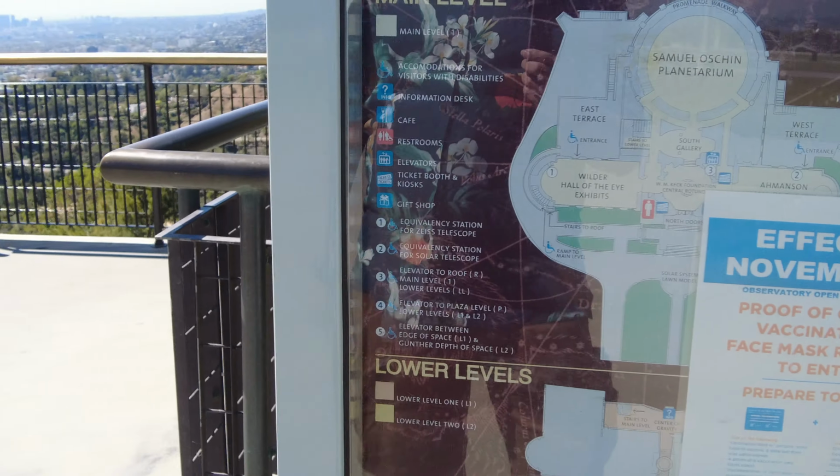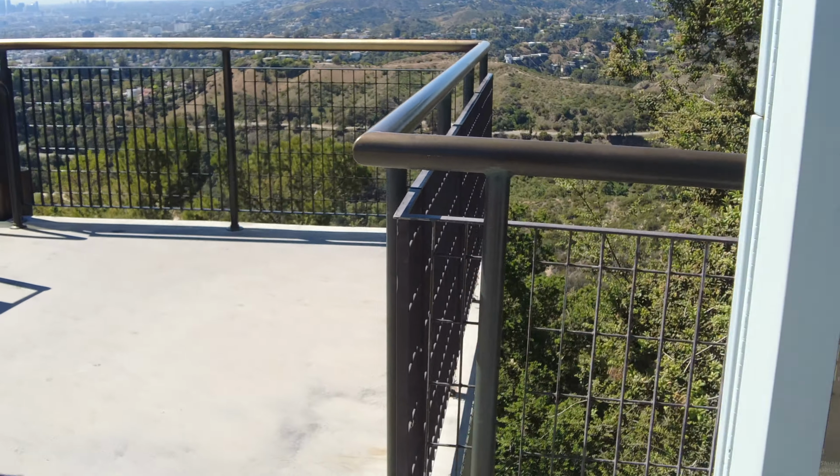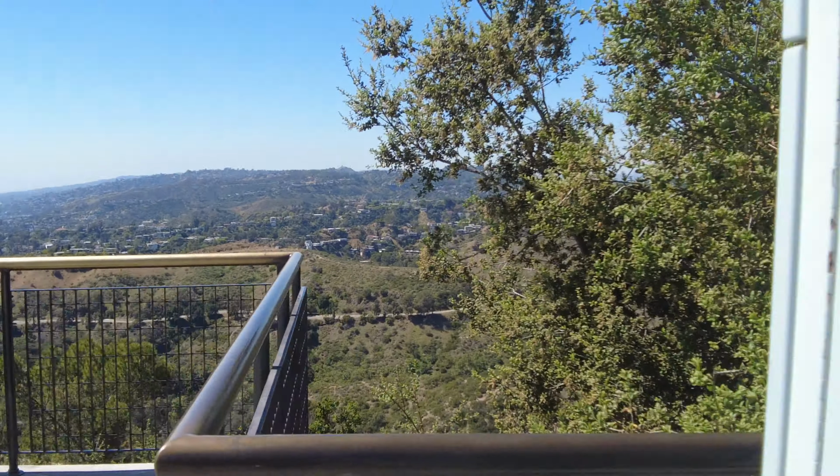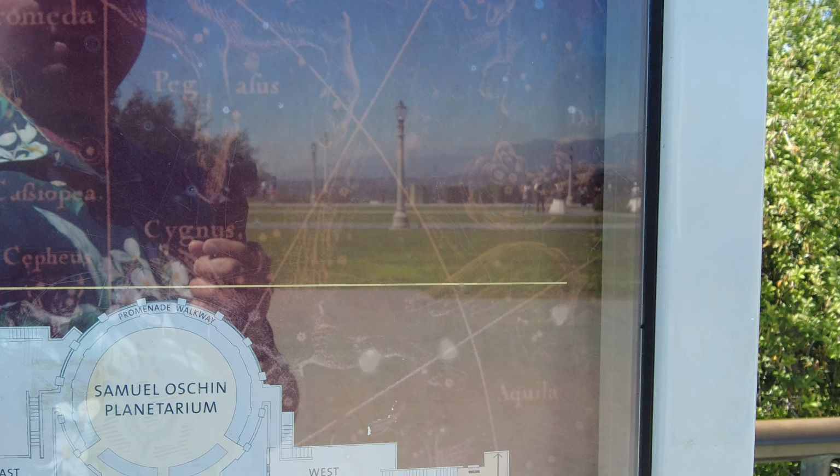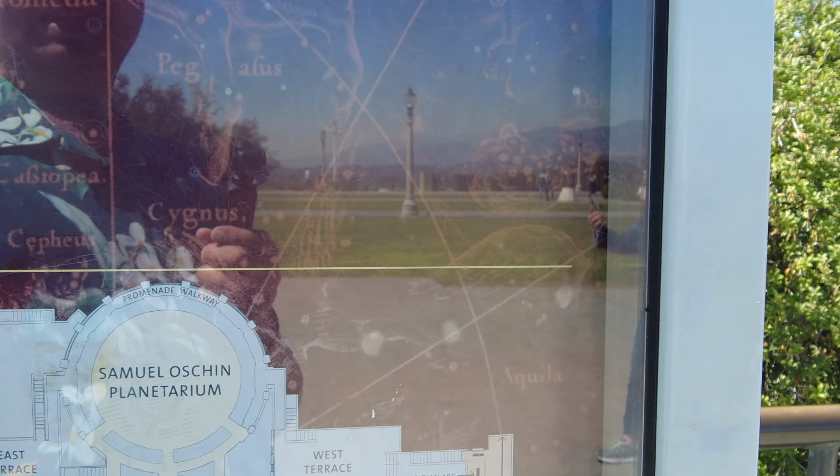It is located in the hills above Los Angeles, and it is a great place to explore science, astronomy, and space. And from the observatory, you can see a breathtaking view of the city of Los Angeles, including the famous Hollywood sign, which you can see here.